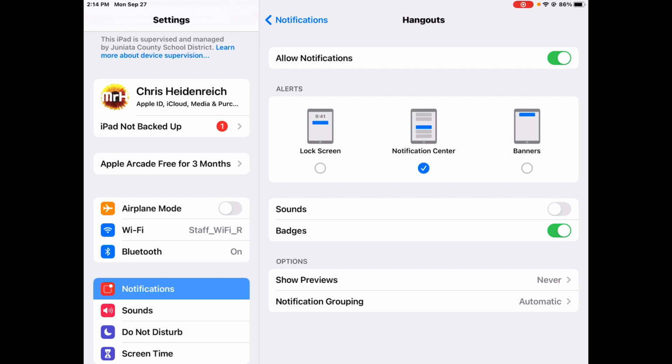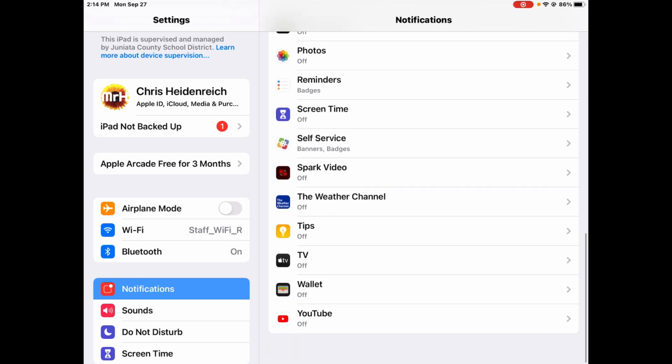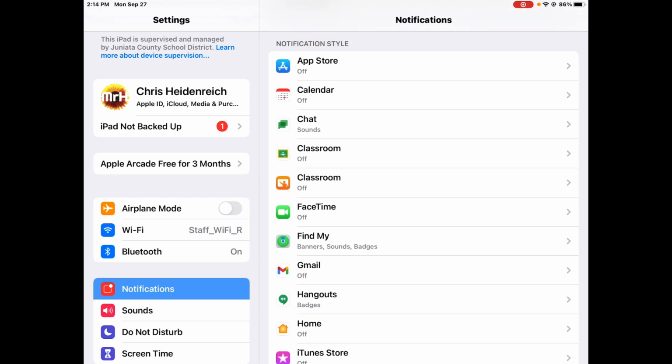So this works for any app. So if Gmail's giving you notifications when you don't want, or YouTube, or Google Classroom or chat, then you can limit those notifications in your settings.